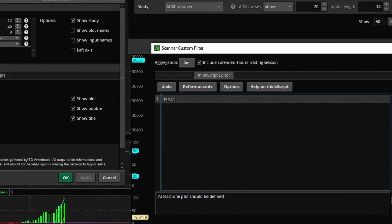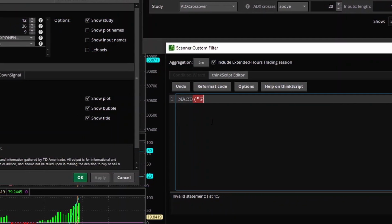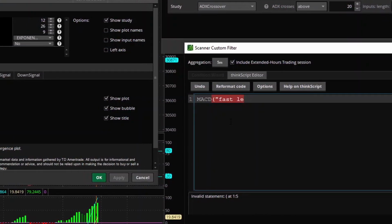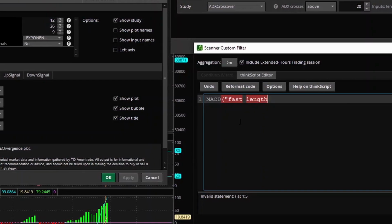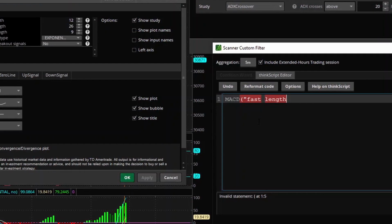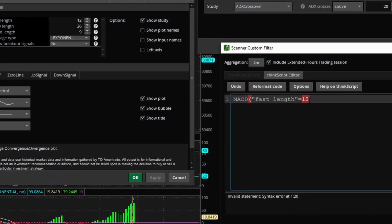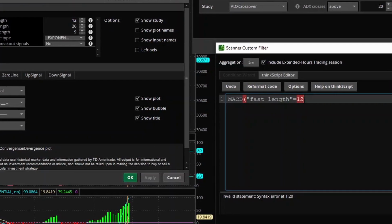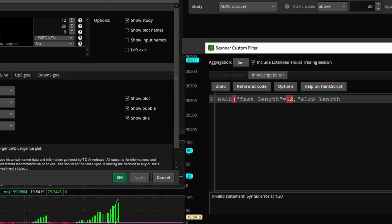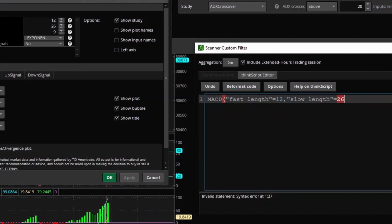So let's type it here, MACD. And what we care about is the fast length. Also, bear with me here. My background is in engineering, but programming has always been my kryptonite. So there could be a better way of doing this, but just bear with me. So the fast length is 12, which is the default for ThinkOrSwim. You can change that however you think you need to. And then the slow length is 26. So that's what's shown there. Slow length is 26.